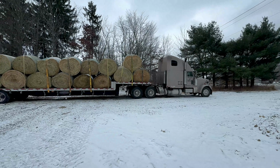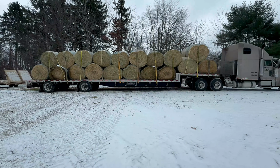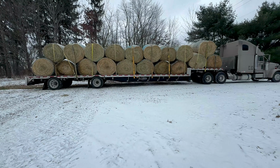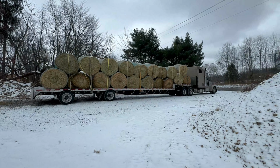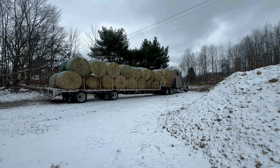All right, there go the first 38 bales of, I don't know how many. I have 135 over here plus 14 down the road of crappier bales. There they go. Now we load one more truck.